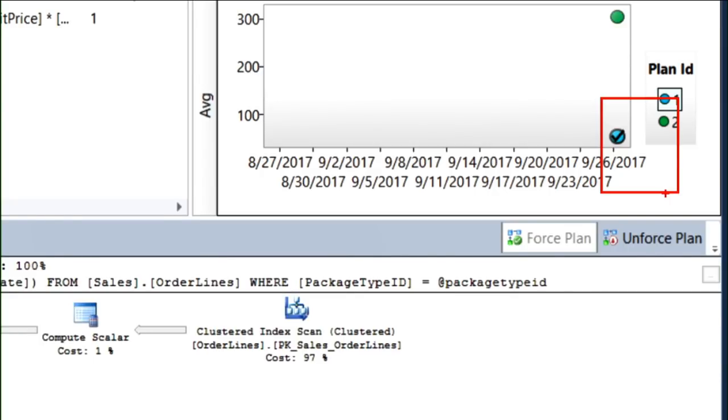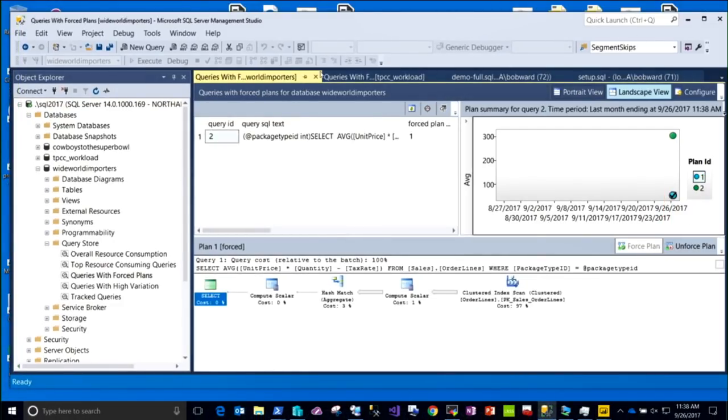So really amazing technology. Works in SQL Server 2017. There are two modes. The recommendation engine is built in by default if Query Store is enabled for your database. We use that rich telemetry. Or if you turn on automatic tuning, we will actually fix a problem for you automatically. Pretty cool stuff.